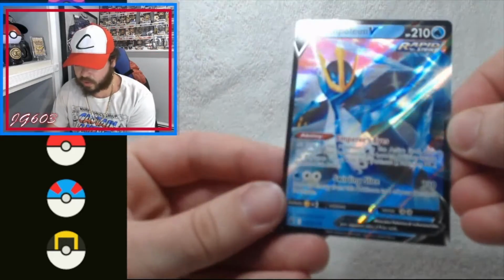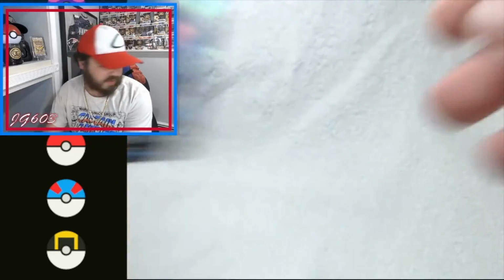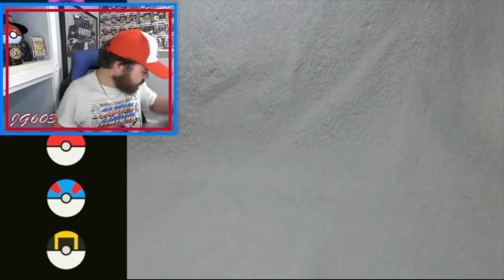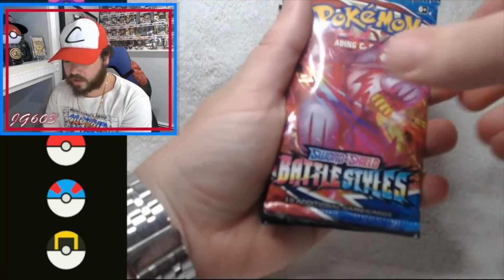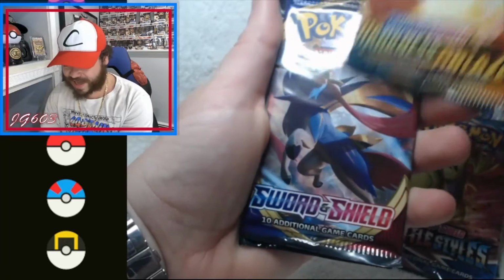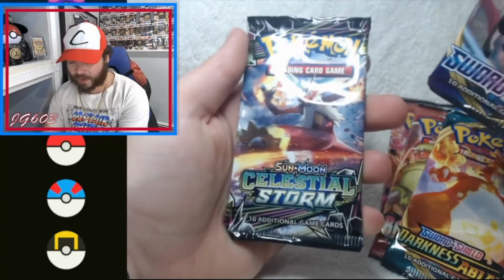There is the Empoleon V from the tin. Wonderful stuff there, wonderful stuff. Love to see that. And what packs await? Let's find out. Hopefully we get something nice and old here, something a little bit older. Battle Styles, all right, 2 Battle Styles. Darkness Ablaze, okay. Sword and Shield base set, and a Celestial Storm.